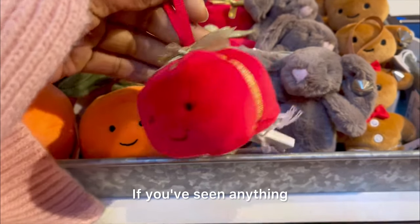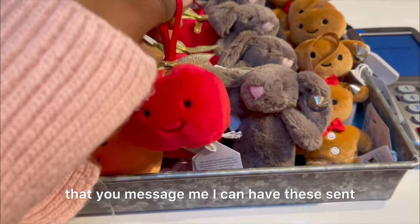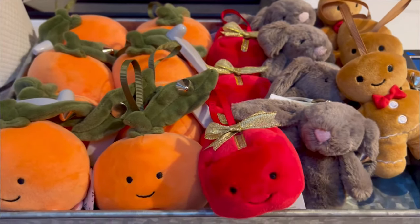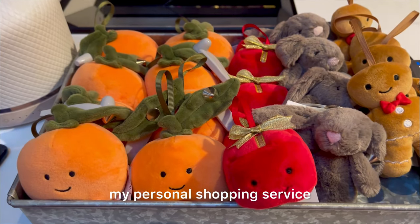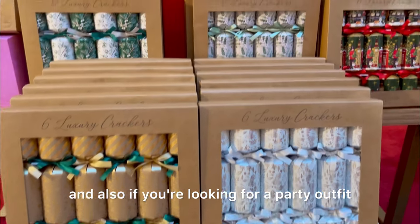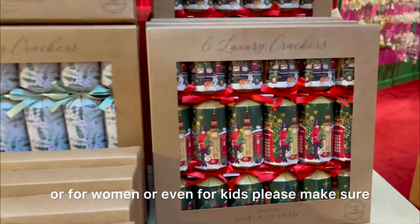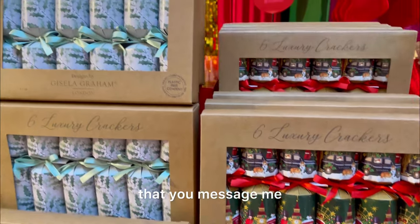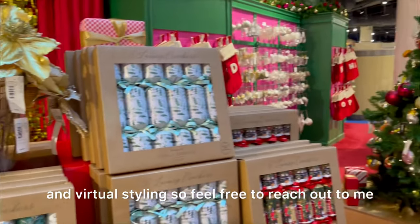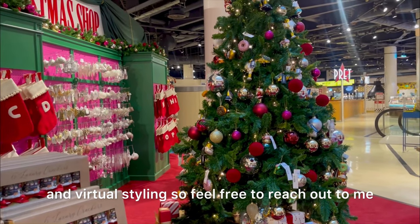If you've seen anything that you like, please make sure that you message me. I can have these sent to you directly from Selfridges as part of my personal shopping service. And also, if you're looking for a party outfit, whether it's for men or for women or even for kids, please make sure that you message me, because I do styling as well. So I do in-store and virtual styling. So feel free to reach out to me.